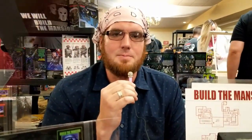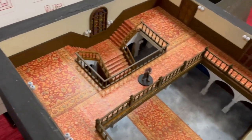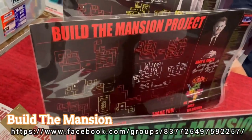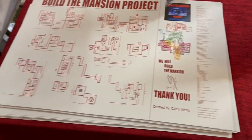Hi, my name is Caleb Webb. I got an ambitious project. It's called the Build the Mansion Project, and it's inspired by the original Spencer Mansion from Resident Evil. This project started a little less than a year ago, and we have a very ambitious goal to build the main hall of the mansion by 2026.